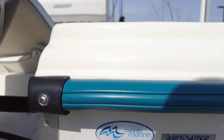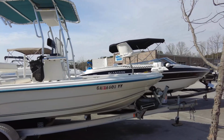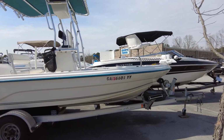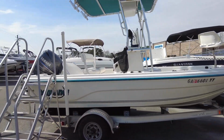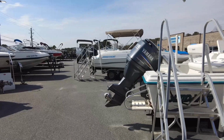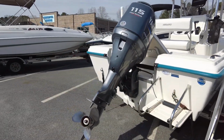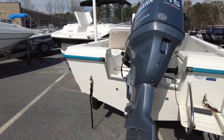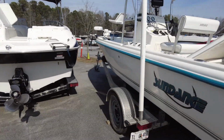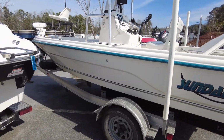All right, here I am at Marietta Marine taking a look at a center console. This is a 2009 Sundance with a 2009 Yamaha 115 four-stroke on the back. Very nice boat. Got a swim platform there. Sitting on a Magic Tilt trailer, single axle.